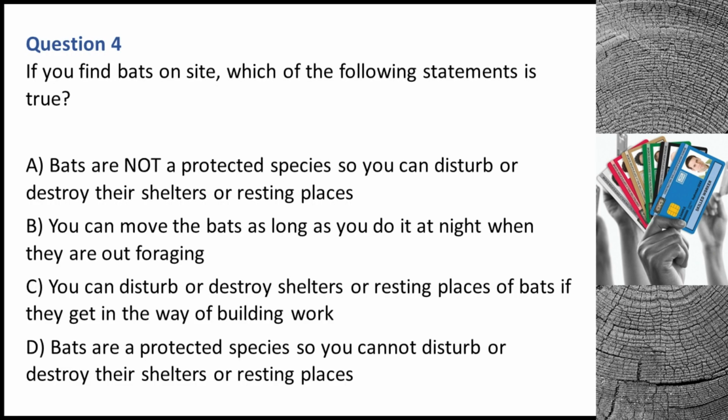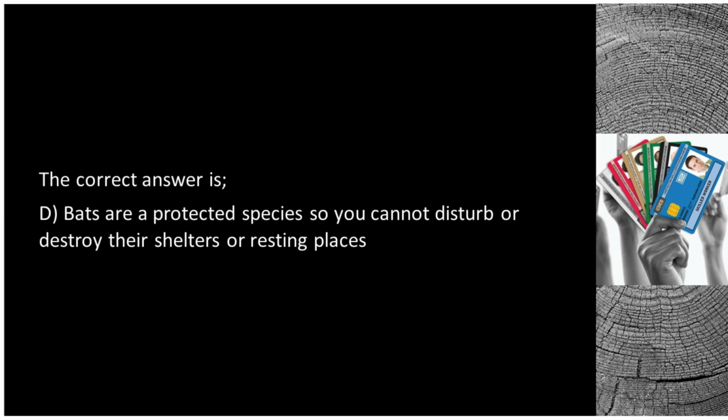Question 4. If you find bats on site, which of the following statements is true? A. Bats are not a protected species, so you can disturb or destroy their shelters or resting places. B. You can move the bats as long as you do it at night when they are out foraging. C. You can disturb or destroy shelters or resting places of bats if they get in the way of building work. D. Bats are a protected species, so you cannot disturb or destroy their shelters or resting places. The correct answer is D. Bats are a protected species, so you cannot disturb or destroy their shelters or resting places.